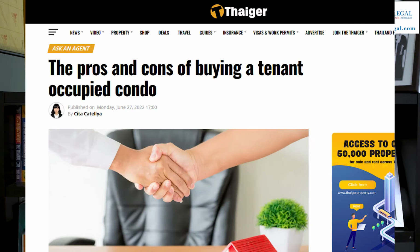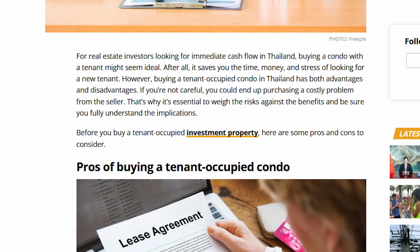The title of this article, The Pros and Cons of Buying a Tenant-Occupied Condo, quoting directly: for real estate investors looking for immediate cash flow in Thailand, buying a condo with a tenant might seem ideal. After all, it saves you the time, money, and stress of looking for a new tenant. However, buying a tenant-occupied condo in Thailand has both advantages and disadvantages. If you're not careful, you could end up purchasing a costly problem from the seller. That's why it's essential to weigh the risks against the benefits and be sure you fully understand the implications.